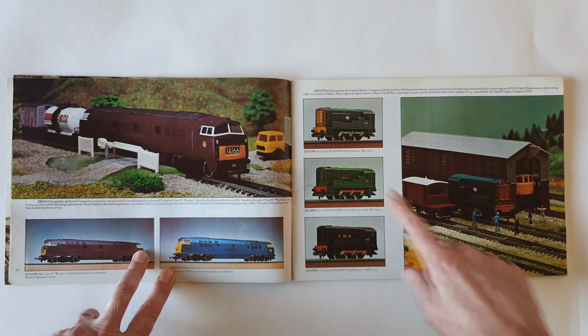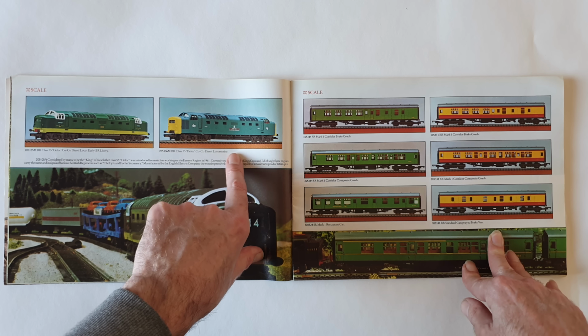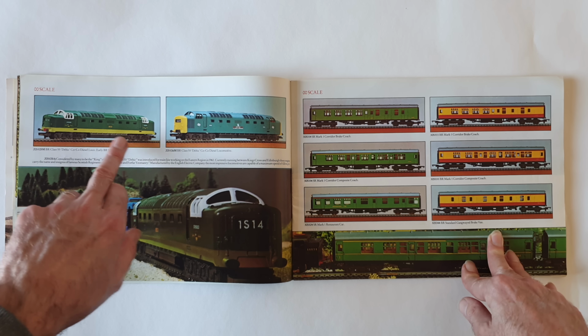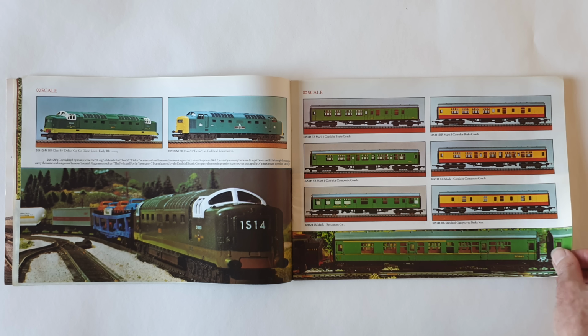The Class 52s and the little shunters. I didn't know Lima did those. The Deltics. So I've got one of those. Is that the 5 and 4 for yeomanry? Yep, that's my one. And I did work on one of those, but the body was welded to the chassis.